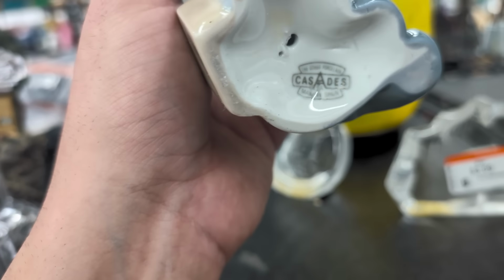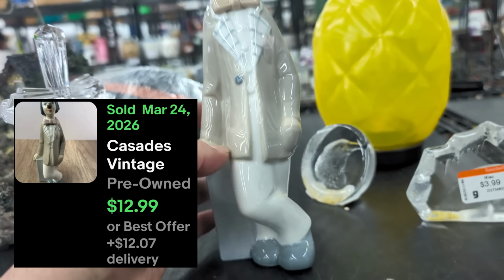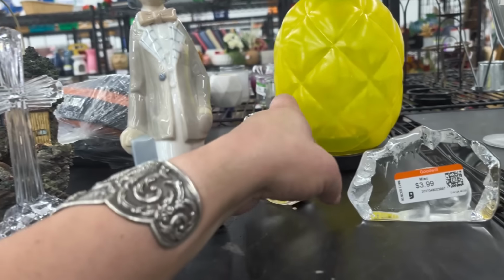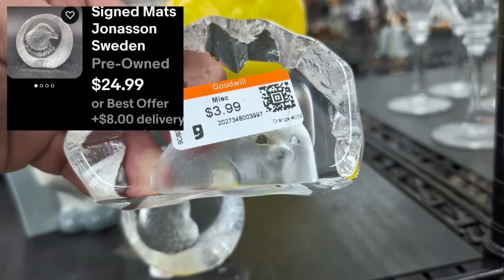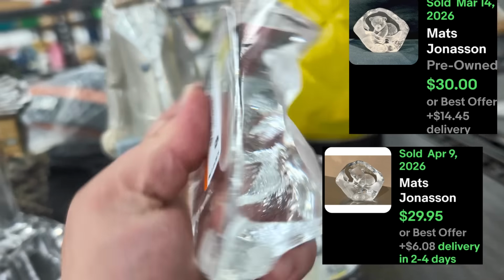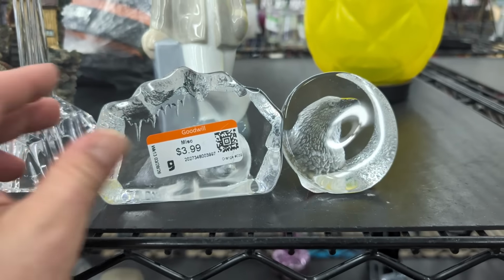And then this is Casades porcelain. I think it's made in Spain. They want $7.99 for that guy. We'll have to look him up. And then these little dudes are signed. There's an eagle and a seal. And they have a signature here on the bottom. I can't quite make it out. But for that price, I think we might grab those too.